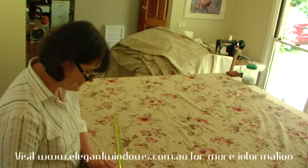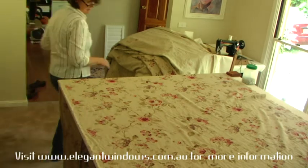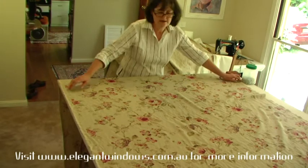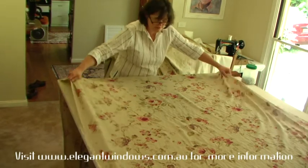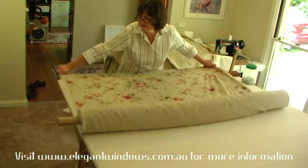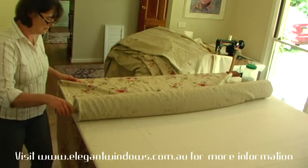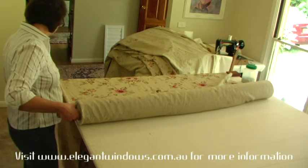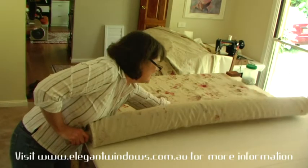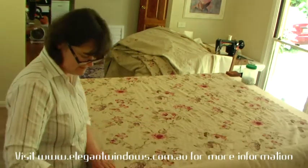What have you been doing recently? What kind of work? Doing a lot of Roman blinds lately. What else have I been doing? A lot of little beautiful things. I've got a client who every now and then will find something and say, "Can you make this for me?" And so little beautiful things, that's the fun work. I love doing it, and I just love getting that perfect result.